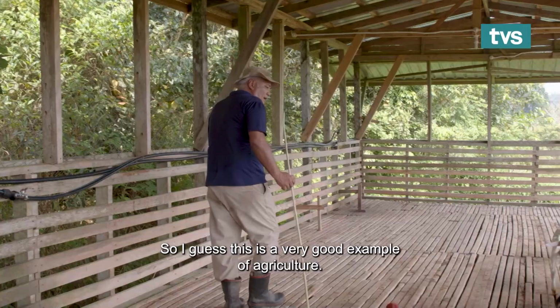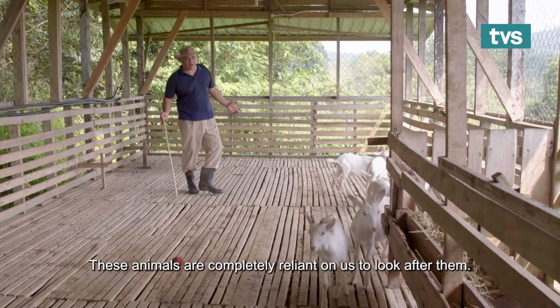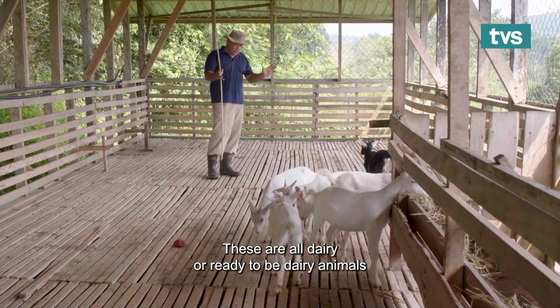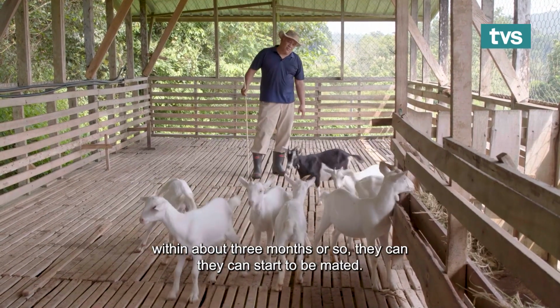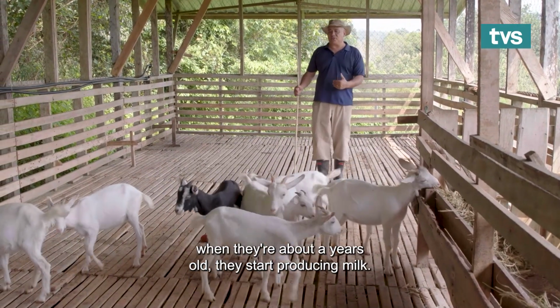Right, so I guess this is a very good example of agriculture. These animals are completely reliant on us to look after them. So we have to plant grass, we have to give them medication when required. These are all dairy or ready to be dairy animals. Within about 3 months or so, they can start to be mated, and then about 5 months from then, when they're about a year old, they start producing milk.